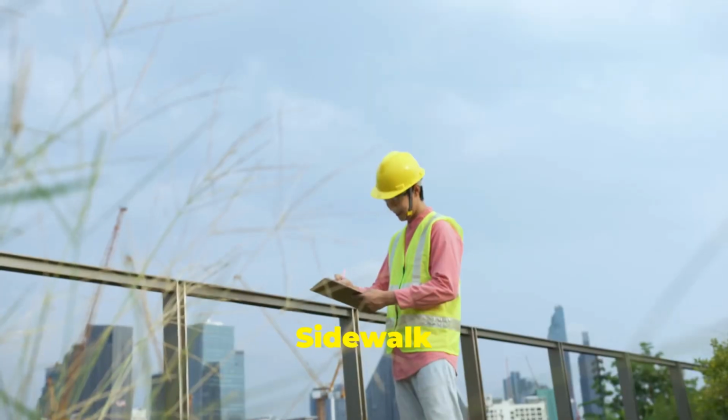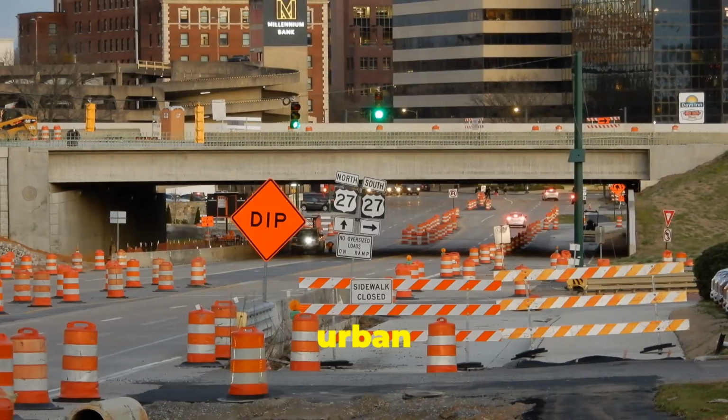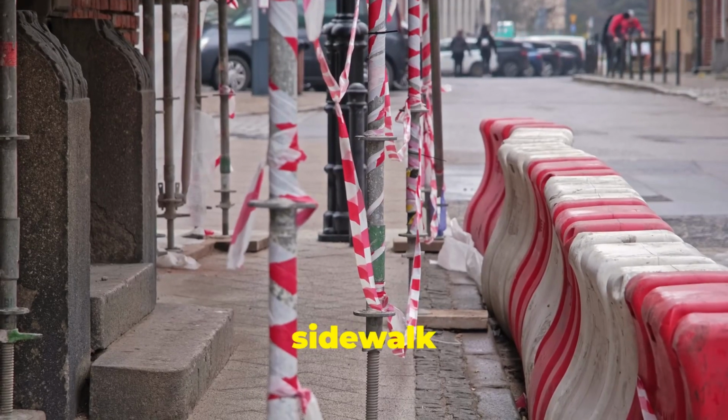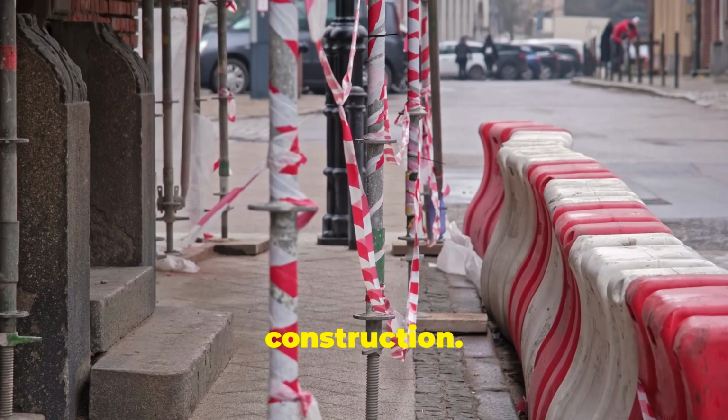Section 4. Sidewalk sheds. Shielding our city, one structure at a time. In the urban jungle, sidewalks become obstacle courses during construction. Pedestrians are forced to navigate around barriers, often putting themselves at risk. This is where sidewalk sheds come into play, providing a safe passageway amidst the chaos of construction.